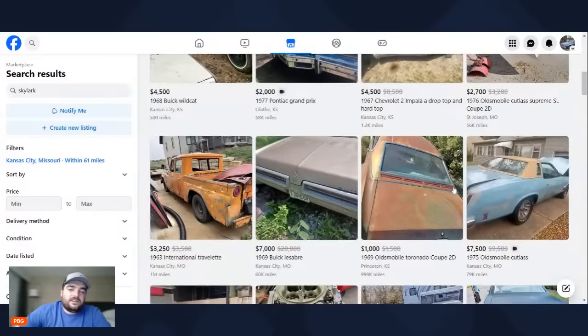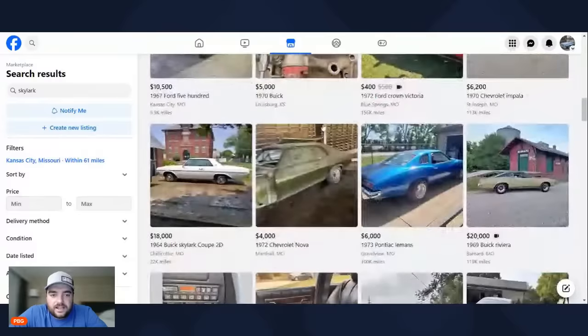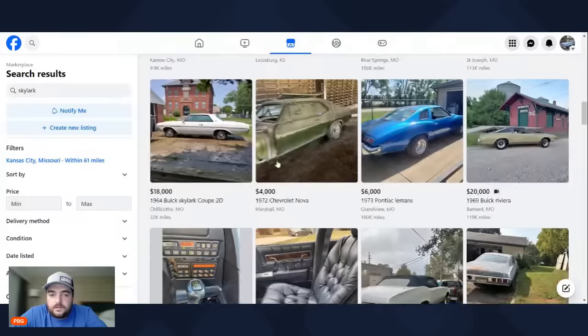You know what I'm not seeing is any 68 Cutlasses. Those things are hard to find. You'll see in tomorrow's video why I need a 68 Cutlass. Somebody wants to look for Fieros, you monster. Let's see here.